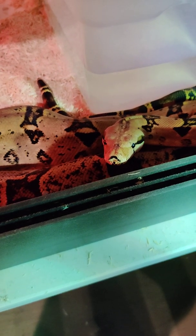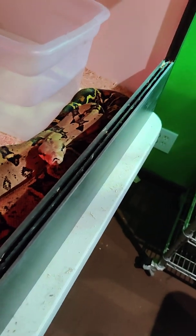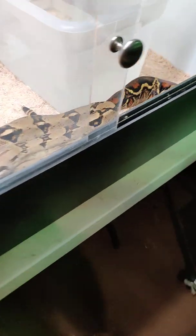Hey buddy, how's it going? He does love to crawl. He is wanting to, at the moment, crawl on me. We're going to turn the light on in his house so he's a little easier to see. Now, boa constrictors are one of the larger snakes in South America. They're not the largest.